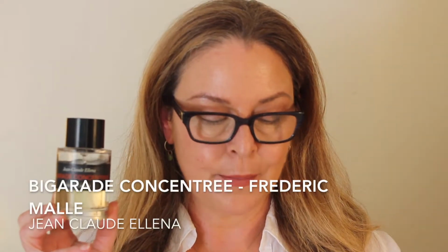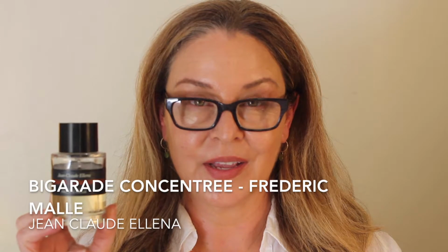And then finally, I've got you a big fat citrus. Ta-da! This is Bigarade Concentré by Frederic Malle, and the perfumer is Jean-Claude Bellana. I couldn't find the ingredients for this. I will tell you that Bigarade is a kind of orange, also known as bitter orange, also known as mandarin orange, also known as the Seville orange, but I think in Spain they call it Sevilla orange. So it is orange, and I think I saw someone say hay as well.